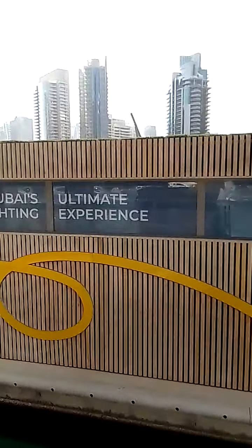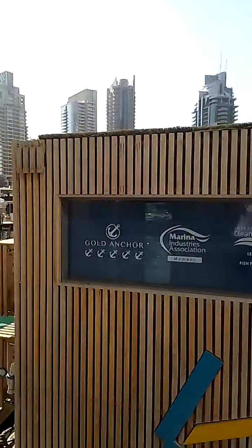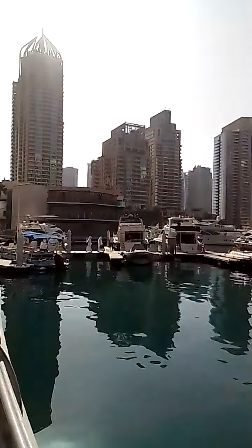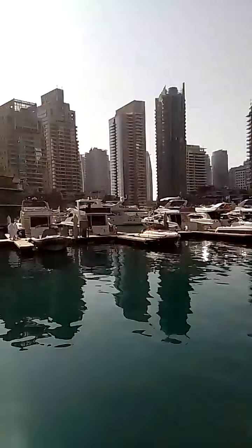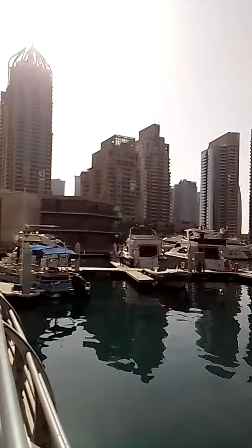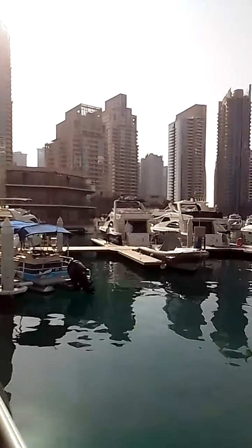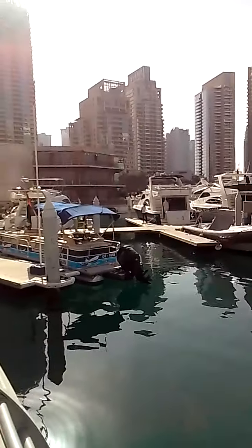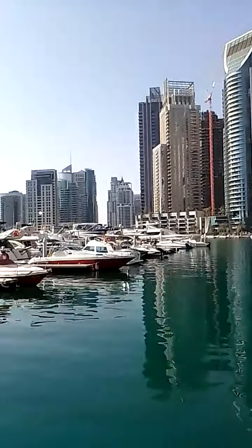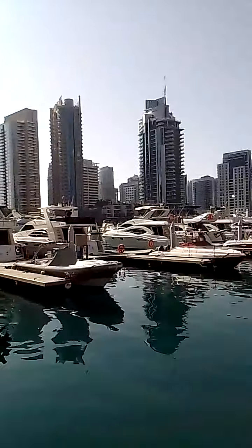So many locals, Arabic people, own those kinds of yachts. See, one Arabic, two locals, I think they are just ready to go. They are going, two people, maybe for some business meetings or something like that. Without permission, I cannot take their separate video. That's why I'm not zooming or doing anything. So many business meetings and so many things happen inside these boats.